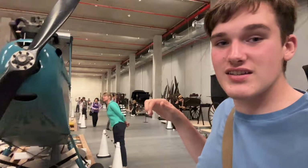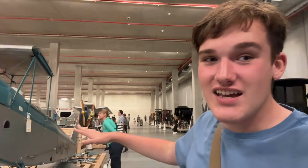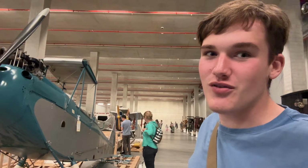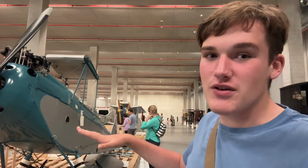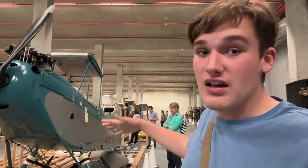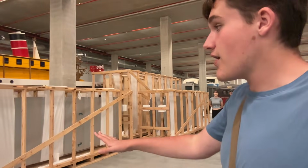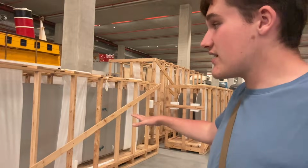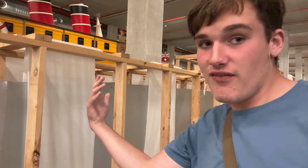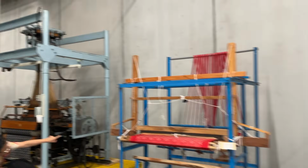Now you might notice that the wings aren't here on the planes. It's not because they were silly and flew without wings, and it would have ended pretty badly. It was safer to take the wings off when they put them in here. So they put the wings in these crates instead, and the wings themselves are slung right underneath like that. And then these are some looms just here.